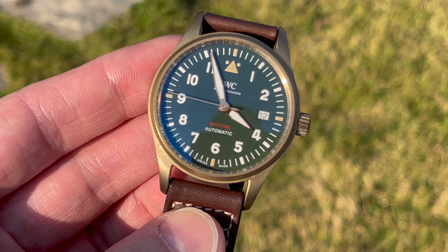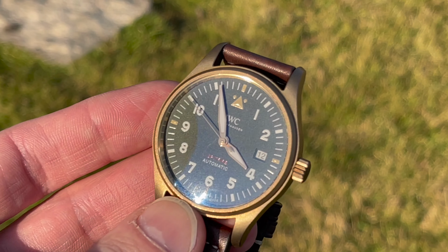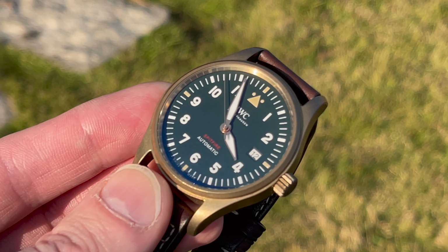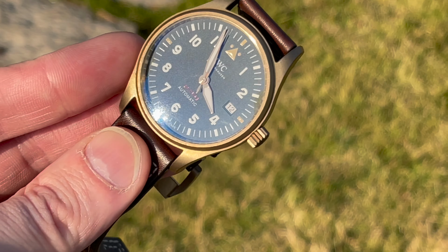So apparently it's still a very good movement, and no one else has mentioned a little quirk that I had mentioned, that when you push back the crown the minute hand jumps, and apparently that's been fixed and no one else is mentioning it.